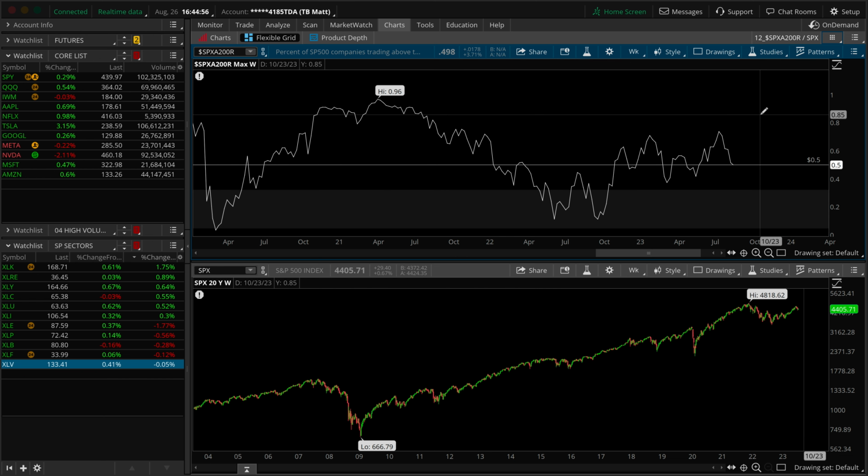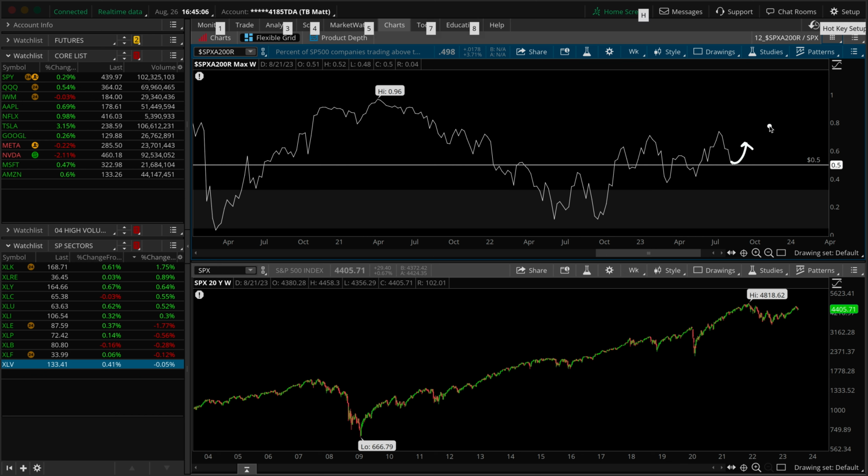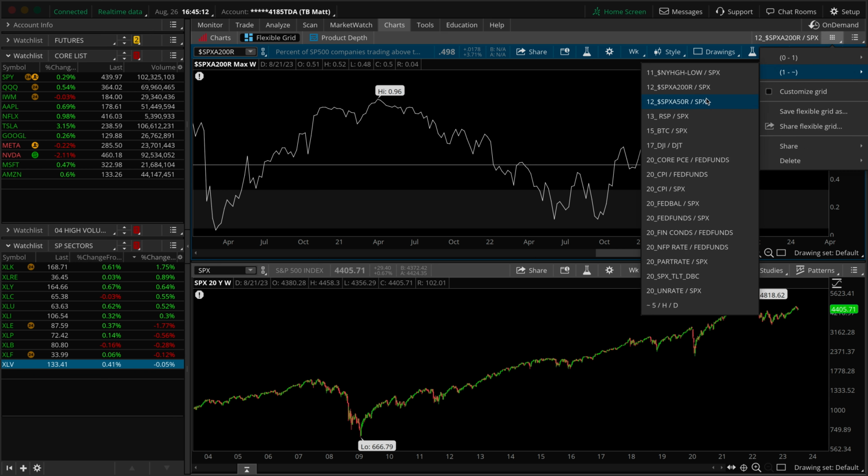This is the SPX A200, our weekly time frame chart here. Stocks in the S&P over the 200 SMA. It's right at the 50% mark. That's not really what we wanted to see. We want to see a turn. We want to see a reversal off of the 50% mark, meaning that a majority of companies in the S&P are holding the daily 200 SMAs, right? Certainly not the case as we just continue to drift to the downside.